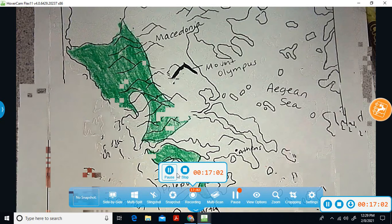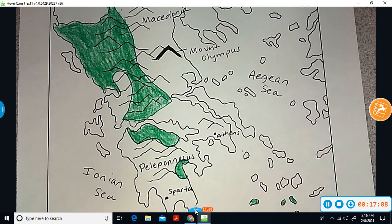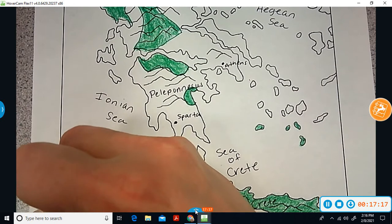Okay, the next color you're going to need in your hand is purple. Turn off the talking, please. We don't have a ton of time left, so okay, go down to your little key. Color in Sparta and ally is purple.